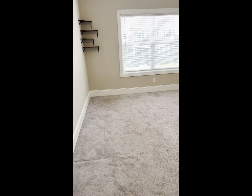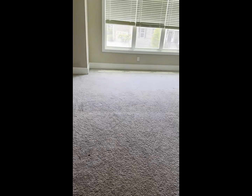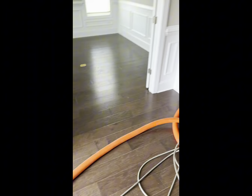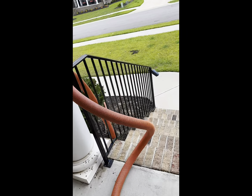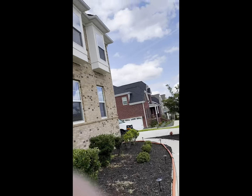Oh yeah, I smell all the pet stuff too. Oh yeah, I see all the pet here, lined up right here too. Yeah, knock this out. As y'all can see, we got a long hose run. Nice community. It's a big house too.